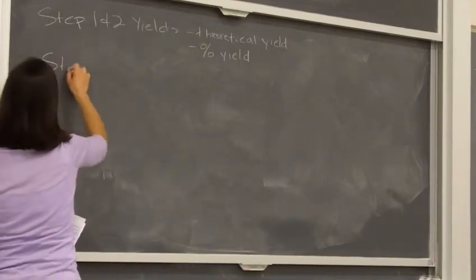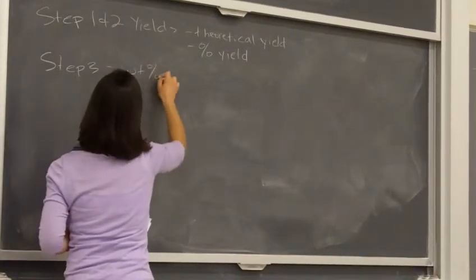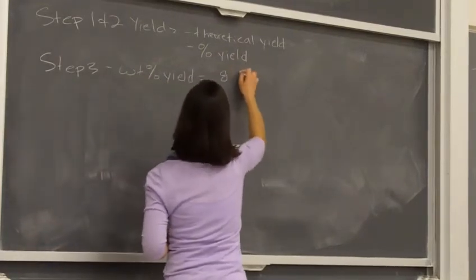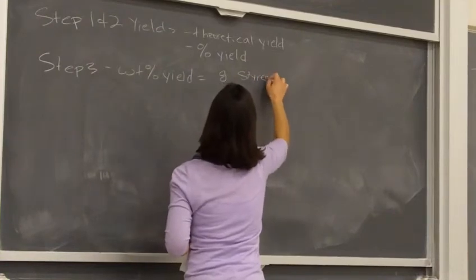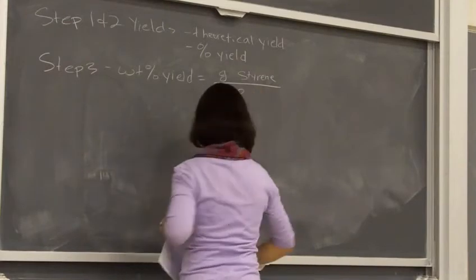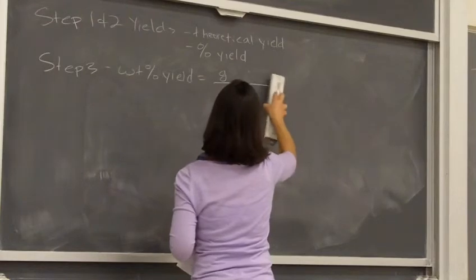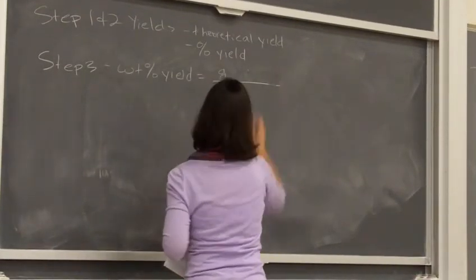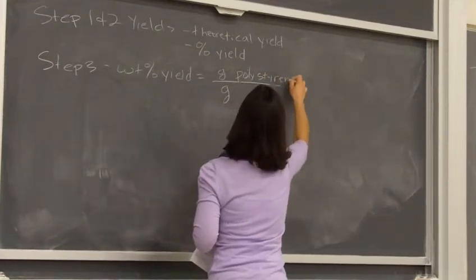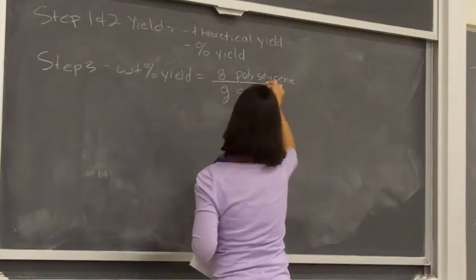Step 3, you're going to have a weight percent yield, okay? So remember, you're going to take your grams of styrene and divide that, whoops, sorry, got it backwards here. Grams of polystyrene on top, divided by your grams of styrene times 100%. That is your weight percent yield, okay?